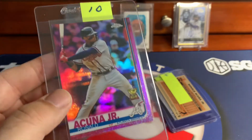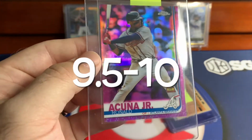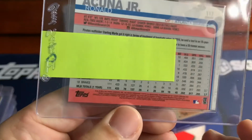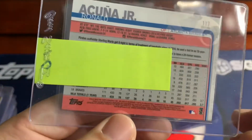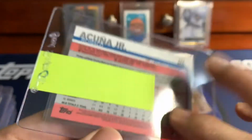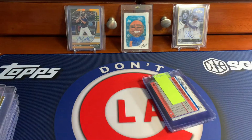Next is the pink, and I'm saying between 9.5 and 10. It's probably going to get a 10. It's really, really, really sharp. The only thing I'm worried about, there might be a little mark on the back, but I can't see it right now, maybe a little indentation or something, but they may not take off for that.